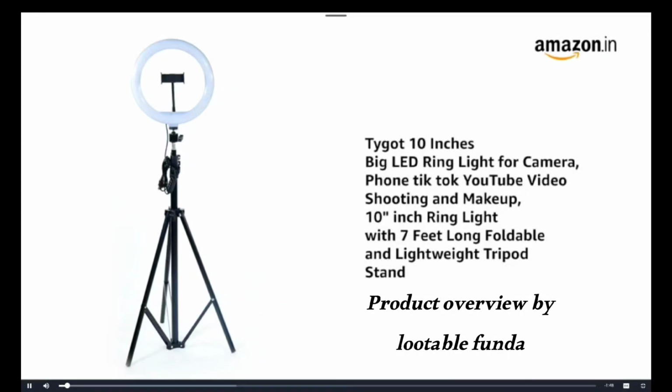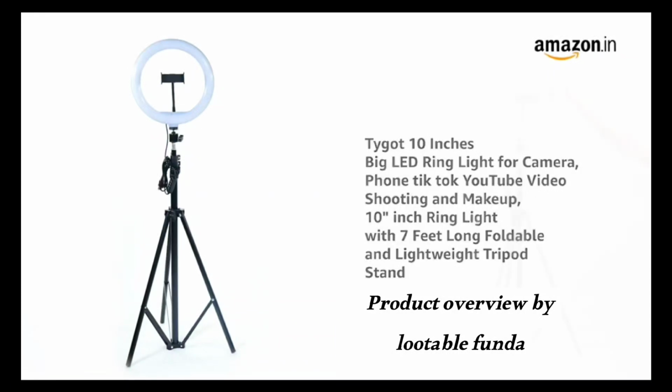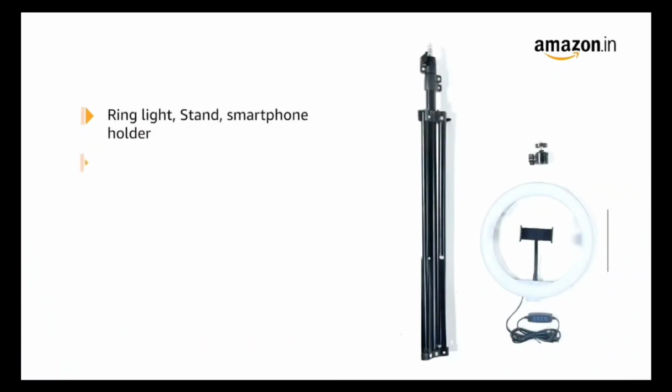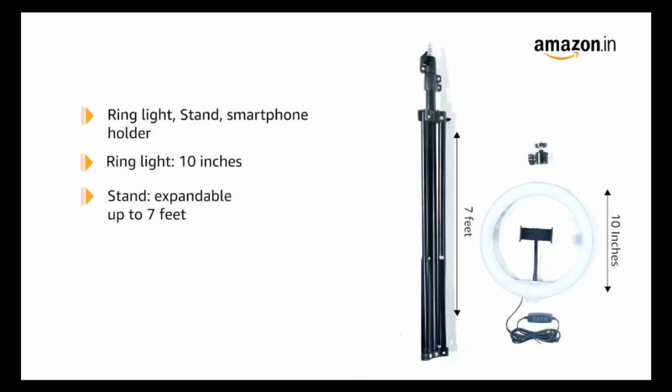Presenting the Tygot LED ring light with tripod stand. This ring light and tripod stand duo come in a set. The packaging also includes a rotating phone holder suitable for most smartphones. The ring light is 10 inches in diameter and the tripod stand is 7 feet tall. It's also foldable and lightweight.